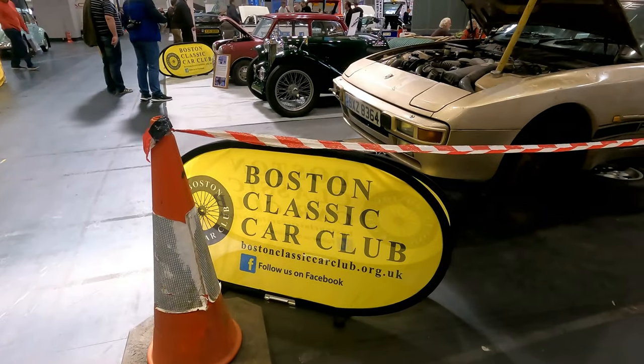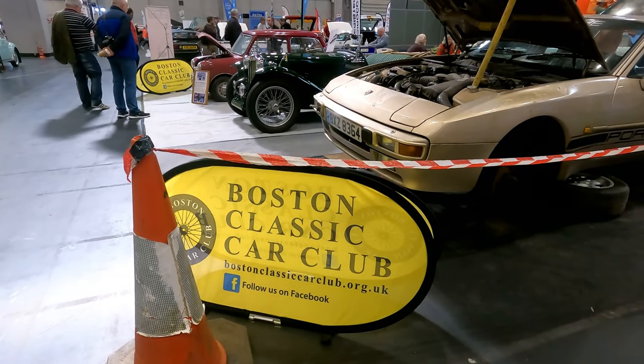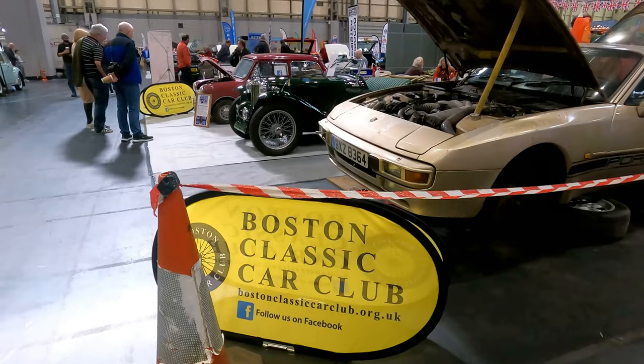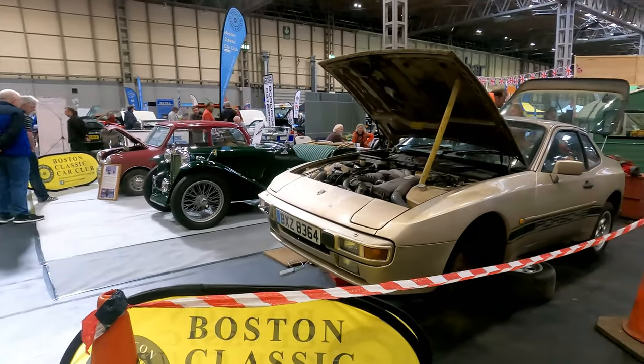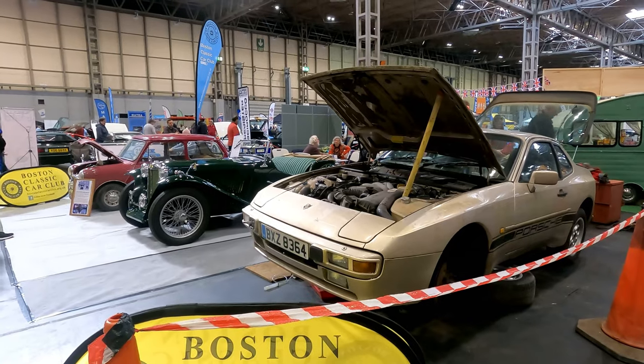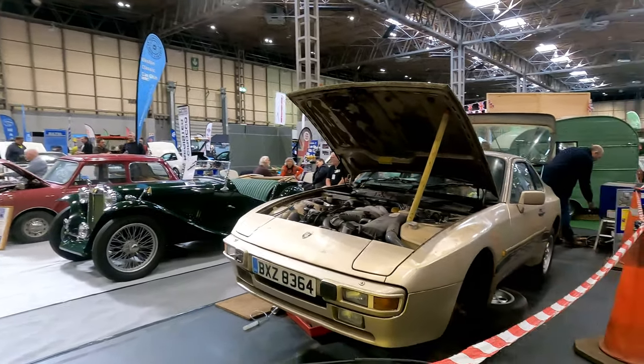It's the Boston Classic Car Club, and our founder John Simpson is the chairman, has been for at least 25 years. And they were winners of the best stand under 80 square meters yesterday, with the amount of work that was being carried out on this Porsche. Very deserving winners.